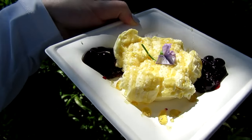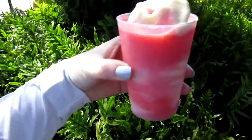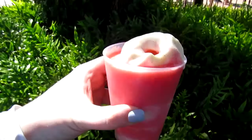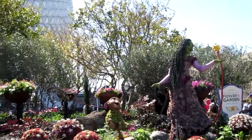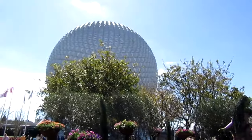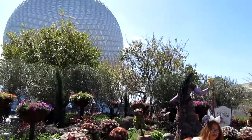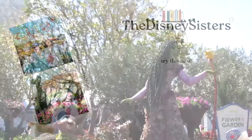And then the other thing we got from the Swirl Showcase was the red cream soda float. Vanilla ice cream with Barq's red cream soda. Yeah, it was tasty. It looked a lot cuter than it tasted. Abby had to do a little bit of emergency surgery because it was dripping and falling, and I was like, oh no! So it looked a lot cuter when we first got it, I promise. But all in all, it was a great first day at the festival.